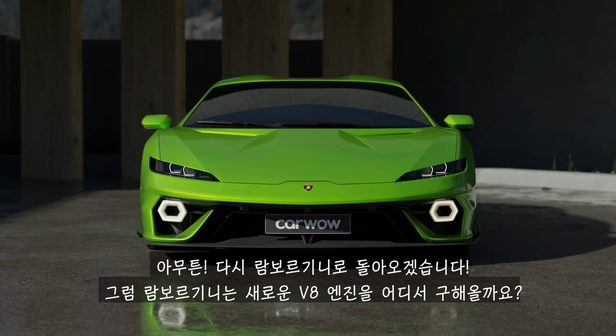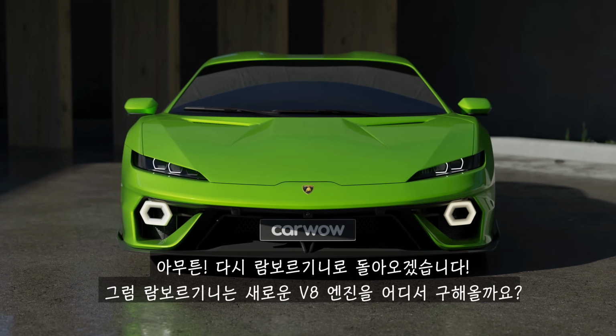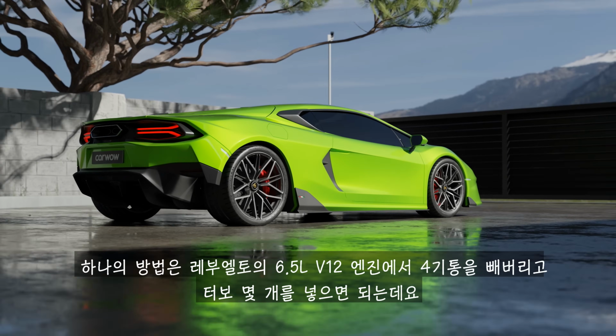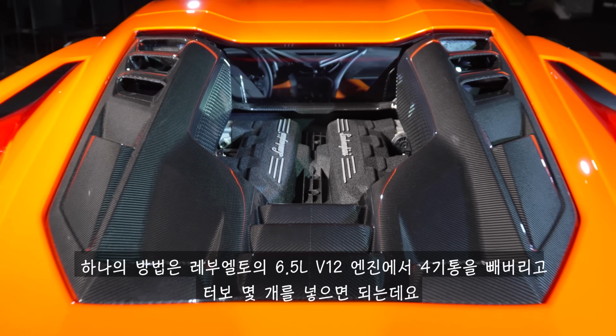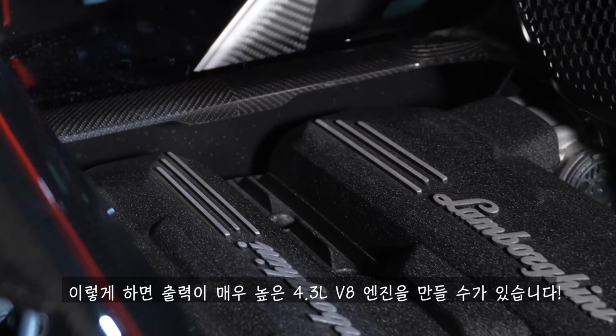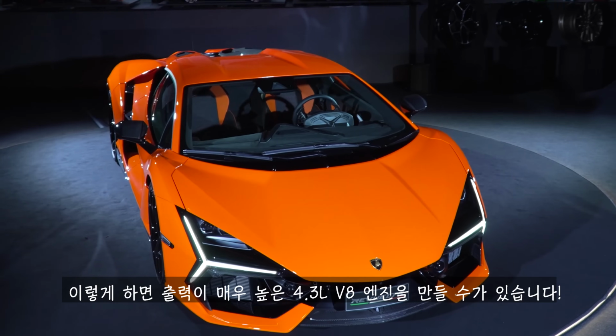Anyway, back to Lamborghini. Where is Lamborghini going to find a new V8 engine from? Well, one option would be to chop 4 cylinders off the end of the 6.5 litre V12 in the Revuelto and then add a couple of turbos. This will give you a 4.3 litre V8 with mountains of power.